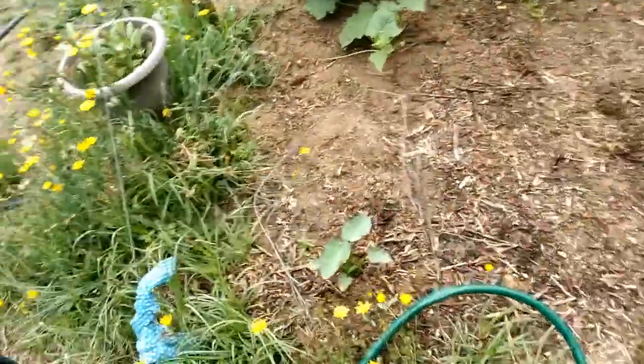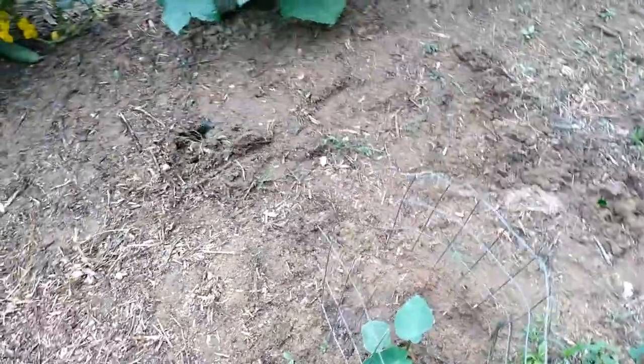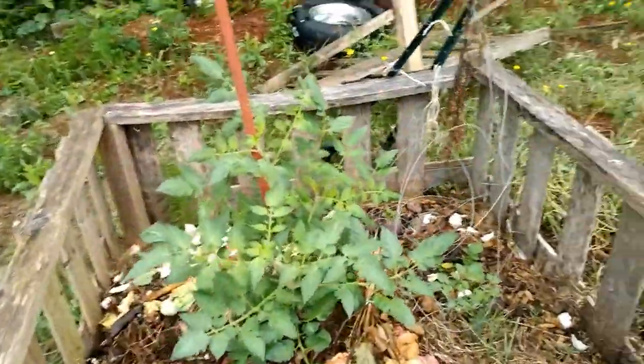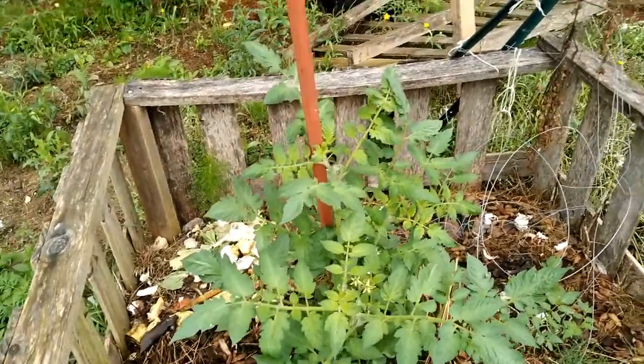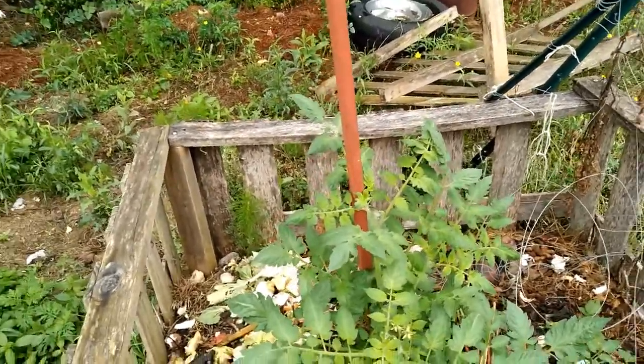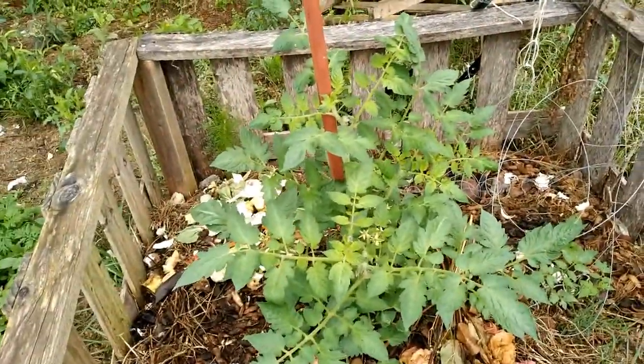Weeds, dandelions growing up everywhere. Taro starting to pop up. I think that's a cherry tomato growing up out of the compost bin. I was going to move it, but I decided to just leave it in there. And that's about it, really.